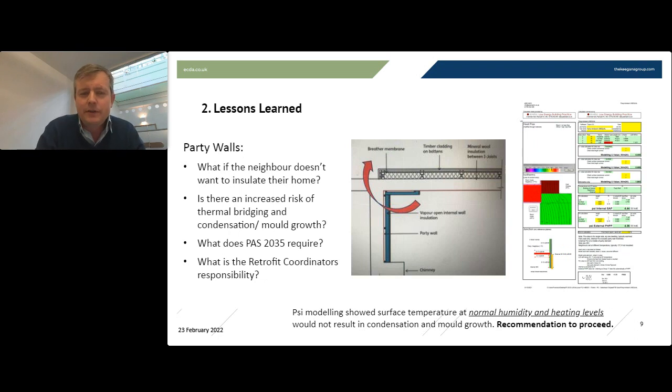Understanding the limits of your project: you might be working on a property that you own, but the adjacent property is a leaseholder, and they have no intention of doing any works. What are the risks to your property and their property at that boundary wall, and how do you avoid that? Considering the thermal bridging that occurs if you don't insulate that neighbouring property, how do you avoid condensation and mould growth in that area?